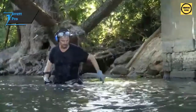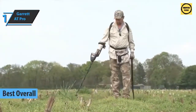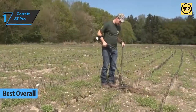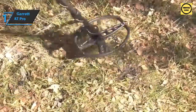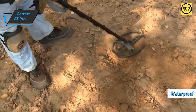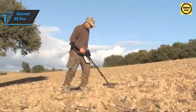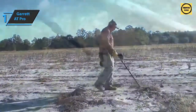Finally, we've reached the long-awaited gold medal and the title of the best overall metal detector available on the market in 2022. And the winner for today is the Garrett AT Pro. We're looking at a powerful, simple, and efficient detector designed for all users who want to perform accurate detection and who don't want to give a chance to buried goals. It is waterproof. You can even dig underwater up to 3 meters. With this waterproof metal detector, you can search rivers without fear. It's equally precise and efficient underwater, which is really impressive.